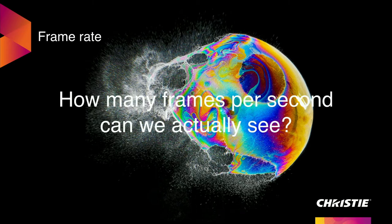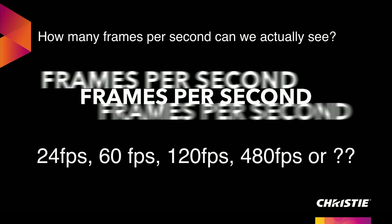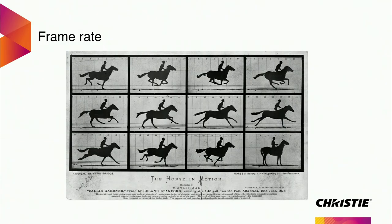Now, this is probably more to the heart of the conversation. How many frames per second can we actually see? 24, 60, 120, 480? Is it more? So this was 1878. This was the horse in motion. Of course, these are very, very still, crisp images. But that was the frame rate that we needed to have, a minimum frame rate to be able to see motion and have our brains put it together.